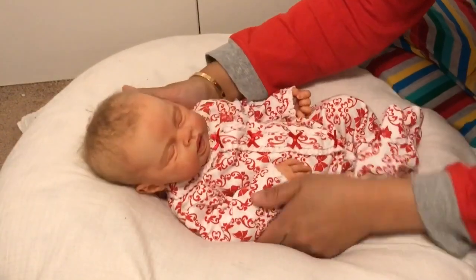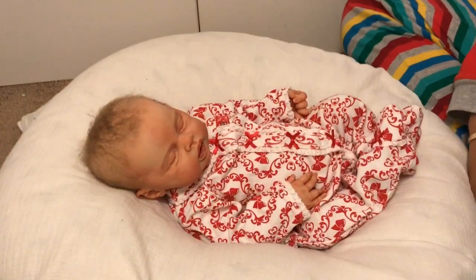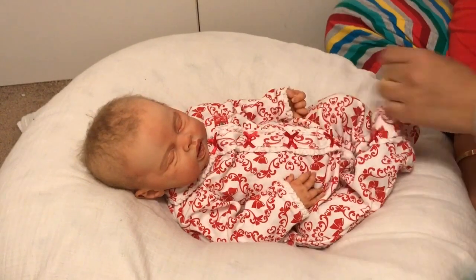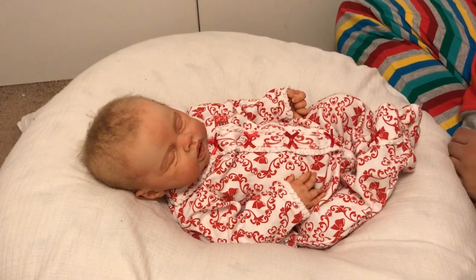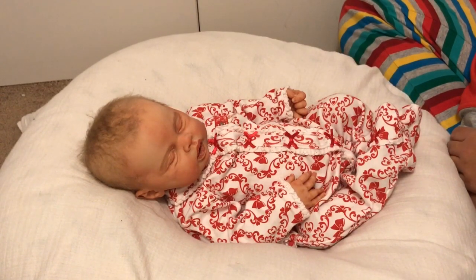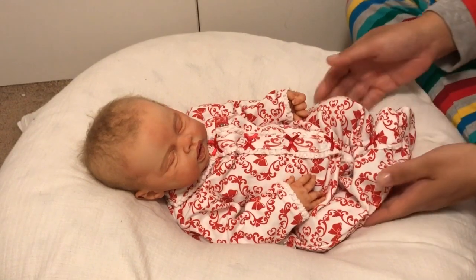I think she can take a modified pacifier. Oh, you know what? I don't know if she can. I haven't really done a pacifier on her. I know she's magnetized, so she can take a magnetic pacifier, I believe. But I'm not really a pacifier person anyway, so I haven't done much with her with regards to the pacifier.